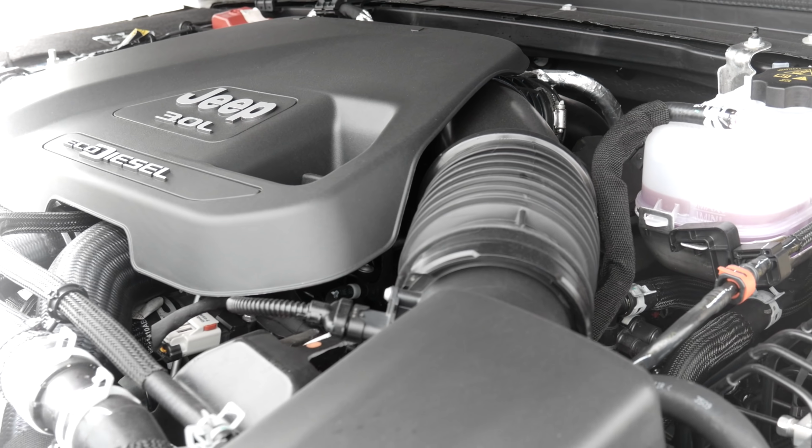What's great about these is the amount of torque that they put out, which is really important to off-roading types. People that want to throw some 37s on here and go hit the trails and start doing some rock crawling. 442 foot-pounds of torque. That's awesome. Way better than the gas options that are available.